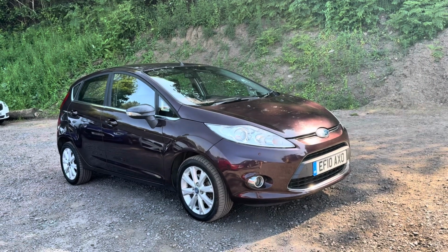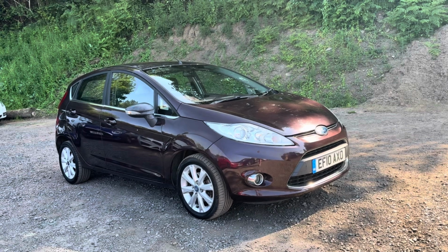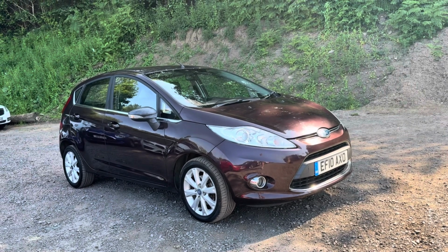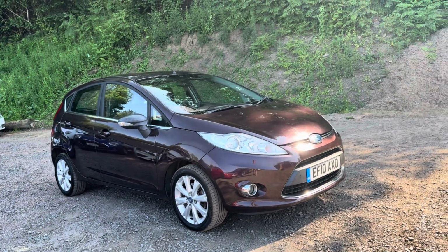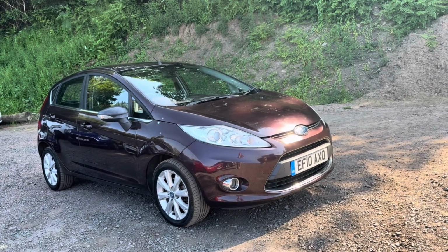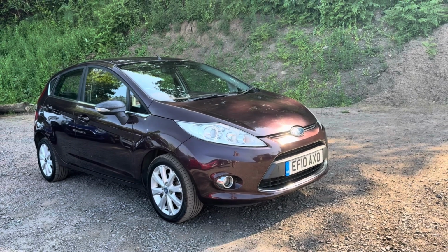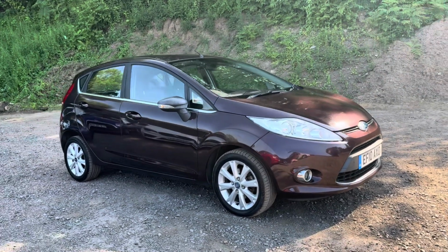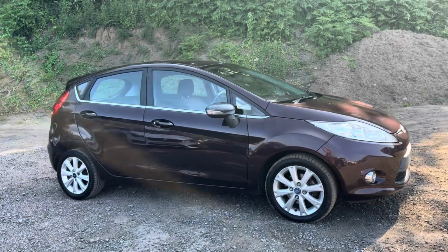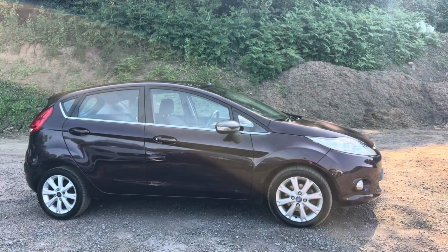We're happy to take part exchange on it. We're happy to deliver it anywhere in the UK. It's a cracking little car, and you can get maybe something a bit newer or a bit lower mileage, but it won't be one of these, not in this condition, for under £3,000. This is a real great little car that's been looked after and loved by a family who just look after their cars, really. We've dealt with them many times now.